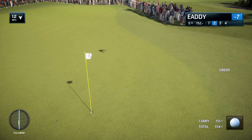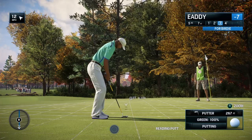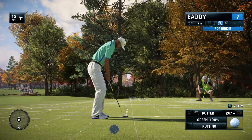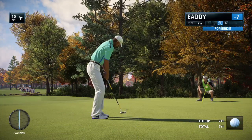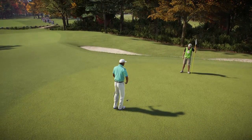That's good stuff right there. Wonderful approach, and now a really good look at birdie. Not a gimme, but well within his range. Eight is not enough. That is 8 under par with that birdie.